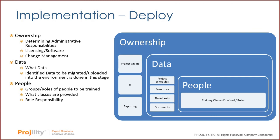And then our people. Do we have the people identified that need to be trained? What are the different groups or roles that they do, right? Project managers, resource managers, team members. What are they supposed to be doing in the tool? Do we have them all identified? Do they have the right licenses? Do they have the right roles associated to them, right?